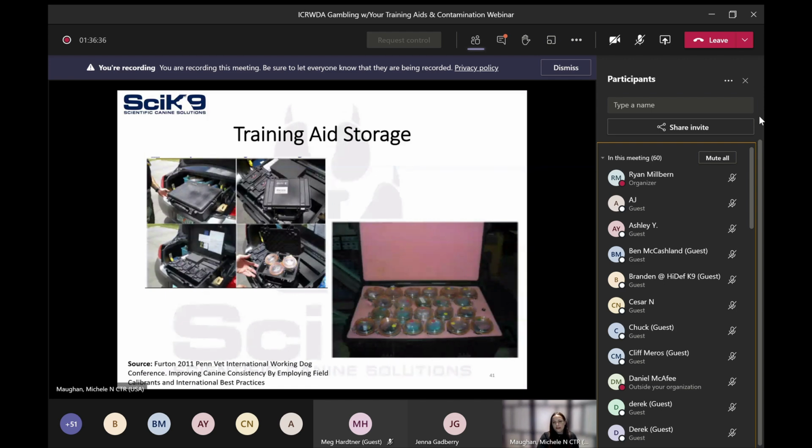The other training aid kit on the right is a little bit more of a gamble, just because all of your training aids of differing composition are close to each other. But it can be done if those are all double, triple contained.